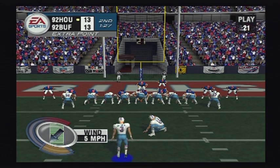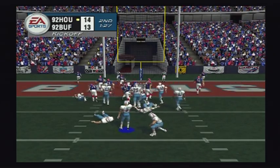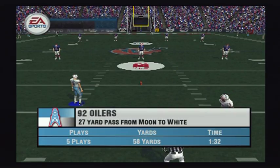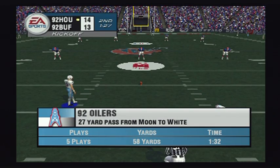The kicking team heads out onto the field. The kick is up. The extra point attempt is good. Starting to get into the groove, that's 14 consecutive points. It sure seems like they've figured out the best way to move the ball against this defense.